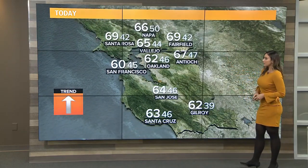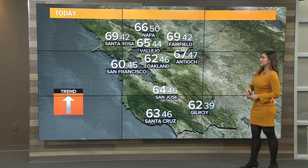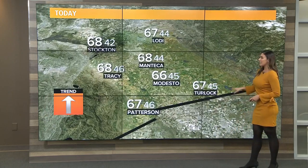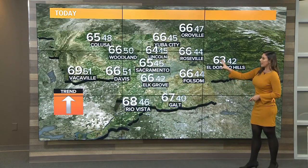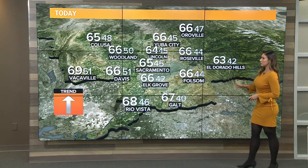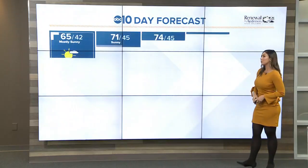Now for the Bay Area, some temperatures today right around 60 degrees in San Francisco. We'll expect some upper 60s, Antioch and Fairfield. And then in the San Joaquin Valley, those mid to upper 60s today. For Sacramento, we're looking at averaging right around 65 degrees with some outliers there. Rio Vista, Vacaville looking closer to 68, 69 degrees today.